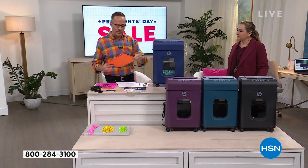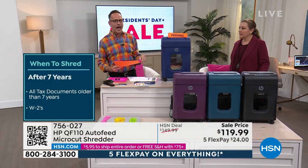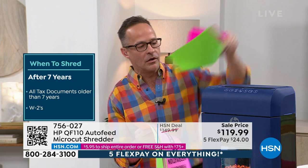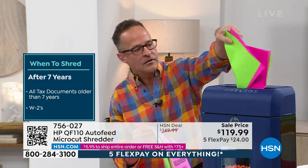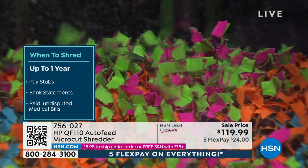So here's a couple things that we love about this shredder. First of all, there's manual shredding. You see how fast it is. That's one page. I'm gonna grab two or three pages here. You can do up to 10 pages in the manual slot at a time. You can see how not careful I am about it. As long as you can get it in that slot, about 10 pages, good to go.